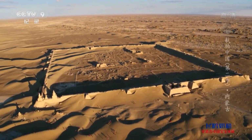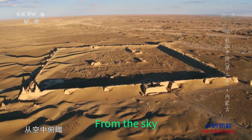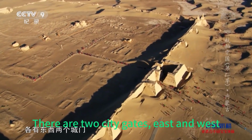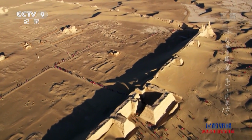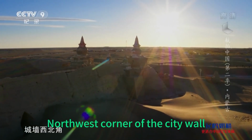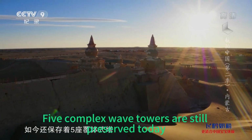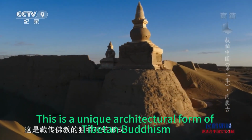From the sky, Black City is a rectangle. There are two city gates, east and west. In the northwest corner of the city wall, five complex wave towers are still preserved today. This is a unique architectural form of Tibetan Buddhism.